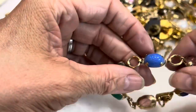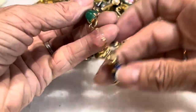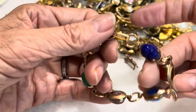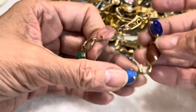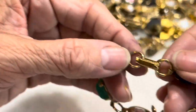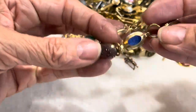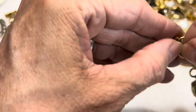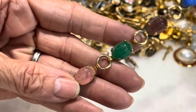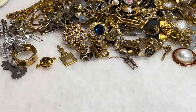Ooh, look at this. A scarab bracelet. Wow, this is beautiful. These can be very valuable, usually made of authentic gemstones. So I don't see a brand on here at all, but a lot of times these are gold filled. So I might need to look closer at the clasp. Let me look at the jump rings.